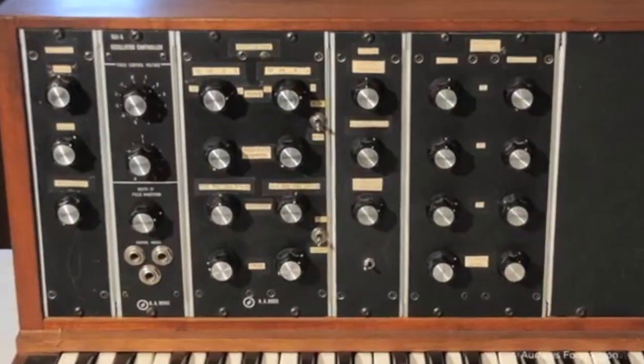I could get, how many modules was that? About a half a dozen across. I was able to find everything in the junk except for a 901A oscillator controller. I had to steal that from the stockroom and bolted them together. This was the first time in history that a keyboard was bolted to a synthesizer.